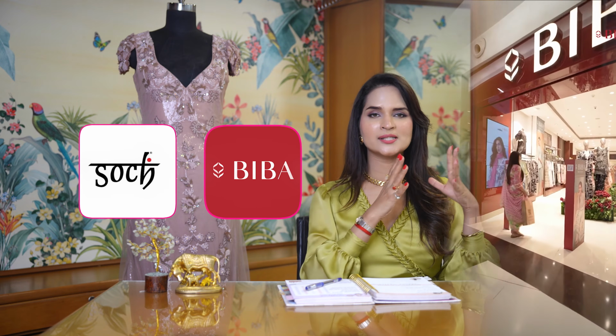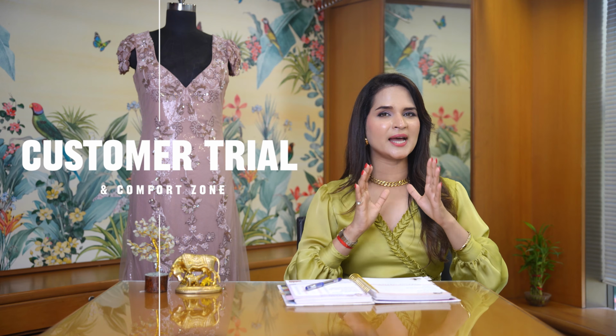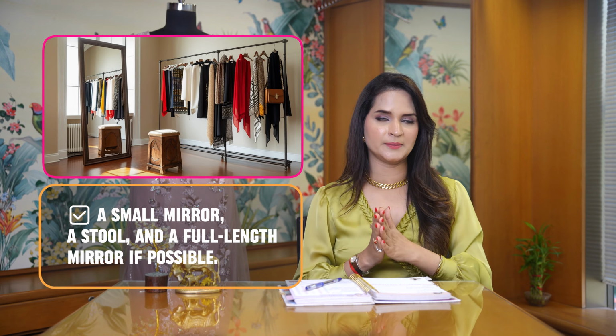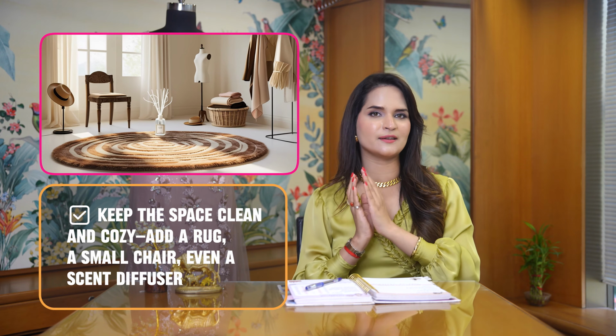Now, even big brands like Soch and Biba began with small-scale workshops at home or nearby, managing everything manually before scaling into the big million-dollar businesses that they are today. Next up, make a customer trial or comfort zone. Now, if clients are visiting your boutique space, you must have a trial area. It includes a small mirror, a stool, and a full-length mirror if possible.